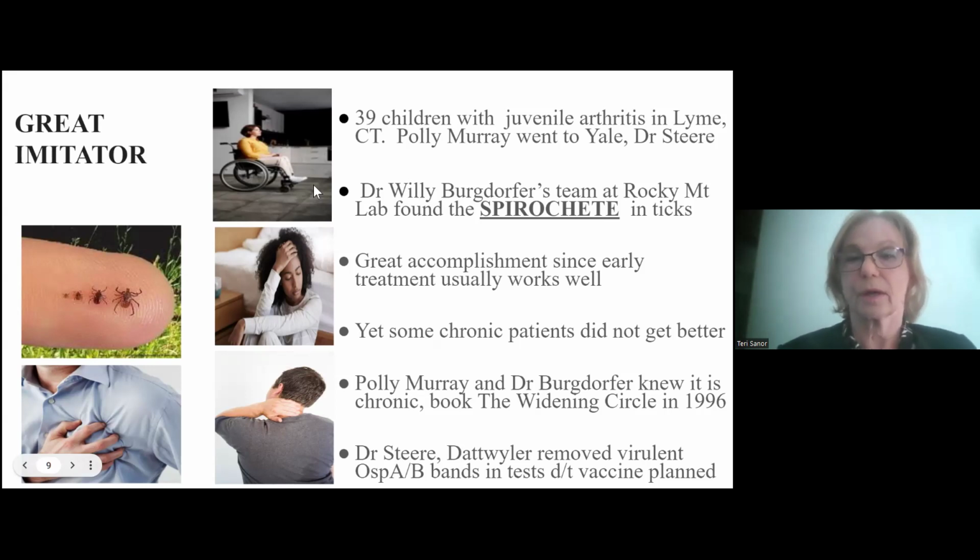So he recruited the Rocky Mountain team, and Dr. Willy Burgdorfer was the one who found that spirochete in the tick gut. It was a great accomplishment. Now, if you know that you have a tick, you have a rash, you get diagnosed. The trouble is some of the chronic patients, even back then, did not get well.